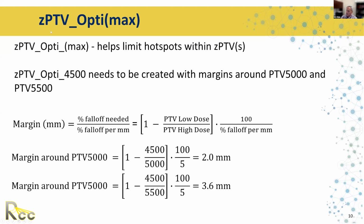So it's very important to construct, in this case, a Z PTV underscore opti underscore 4500 that takes out these PTVs here. And then you'll use this structure in your optimizer. In your Schulman recipe book, you'll see what the margins are, and here I plugged in those margins for this case. The margins are dependent upon the difference in doses between your 2 PTVs and how quickly you want them to fall off between those PTVs. The margin around the PTV 5000 is going to be through this formula, and you're going to find it's about 2 millimeters. And the margin around the PTV 5500 is going to be 3.6.